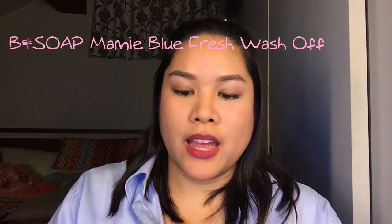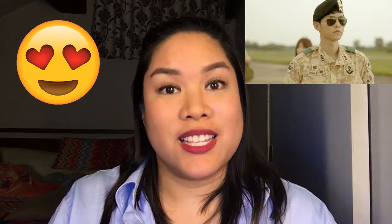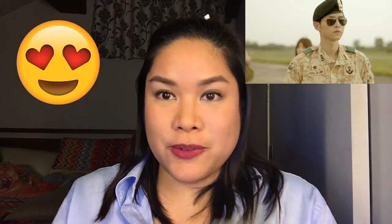So, the other mask that I use is from b&soap. Okay. It's called Mommy Blue. This one naman I got from Althea. Okay, meron tong kasamang soap. Hindi ko nalabas. Wait, ihahabol ko. But anyway, I'll show you again what it looks like. It's very different from the first one. Okay, one of the reasons why I bought it, kasi dots siya o dots. Dots as in Descendants of the Sun. So this is what it looks like.